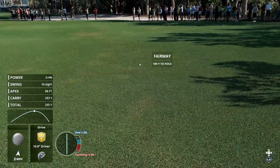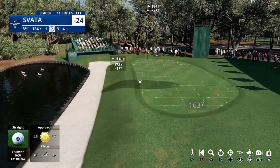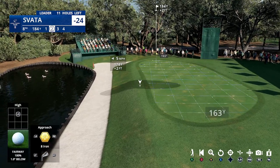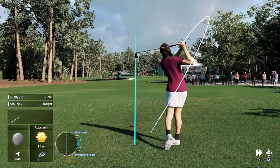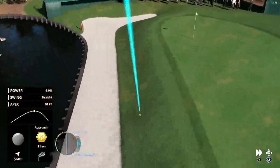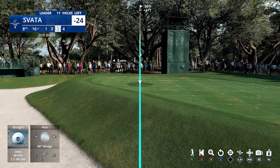Rhythm is definitely there today. Another wonderful tee shot. Oh, that's got to be disappointing. Good line in the fairway, and the approach winds up in the bunker.